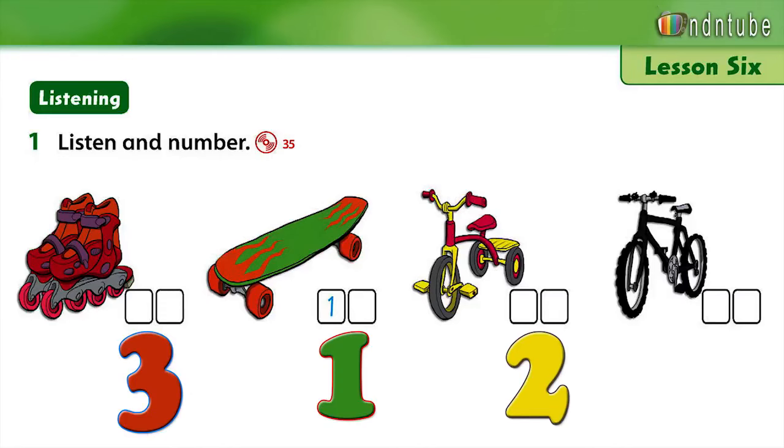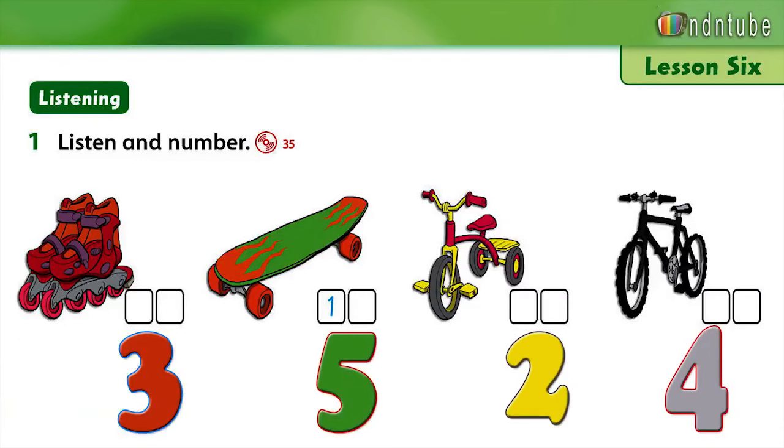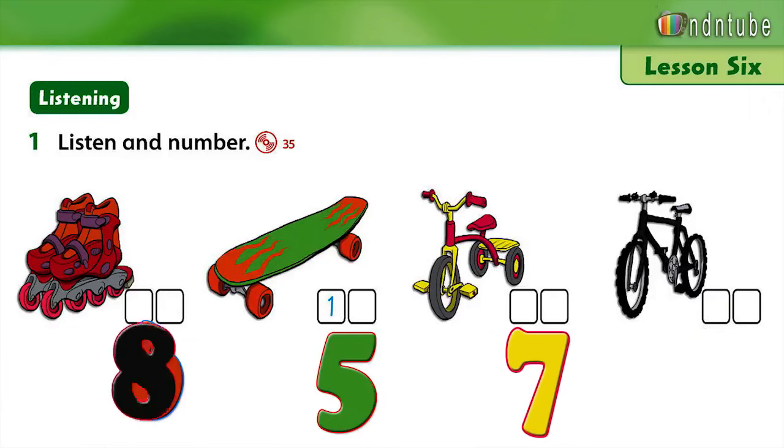4. I can't ride this bike. It's very big. It's my dad's bike. 5. This toy is green and orange. 6. They're red. 7. This one is pink and yellow. 8. This one is black.